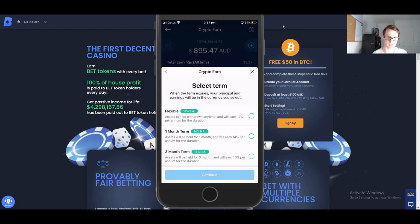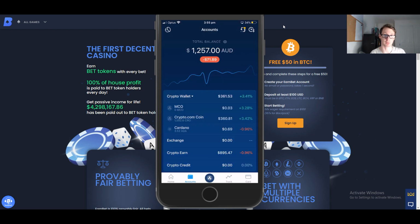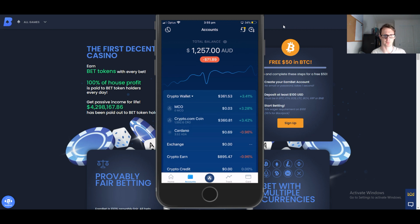As you can see, you can get 16% per annum for the Crypto.com coin on the Crypto.com app itself. This is actually the Crypto.com app. It's kind of new, but not that new. It's been advertising a lot, and they've definitely gotten their word out.